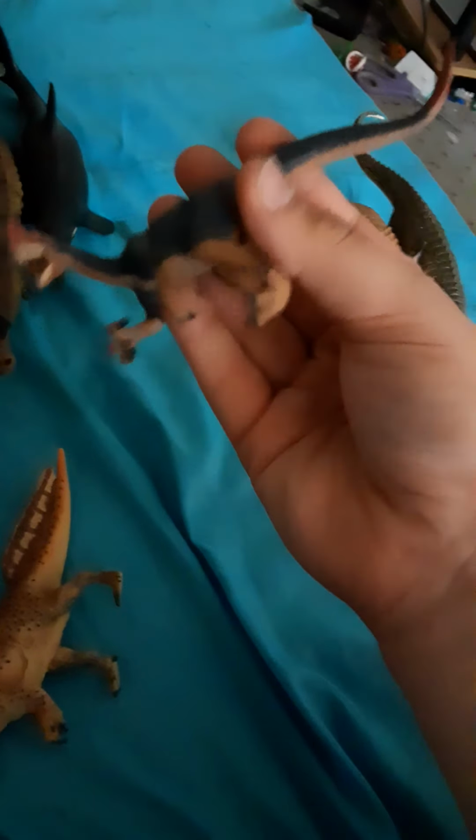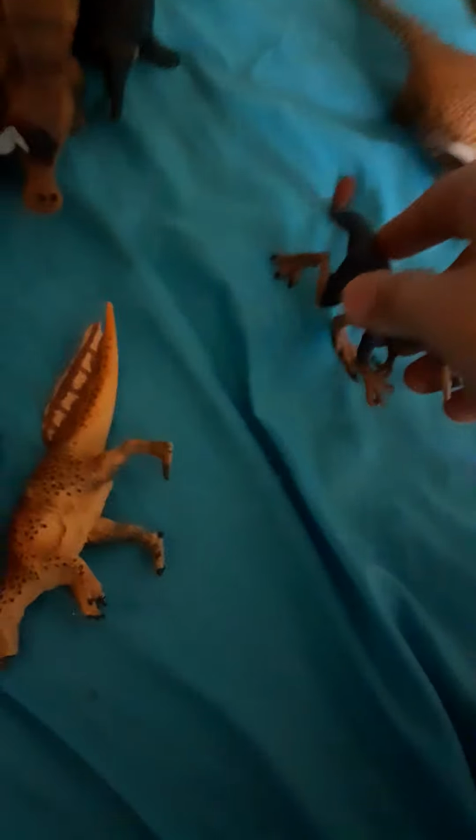Next one is the Guanlong. This is an early relative of Tyrannosaurus Rex. Here's how big it is. The stance, I don't care too much about it. It's tripedal, so it's the only way you can stand it up. Now it relies on the two feet and the tail right there to stand.